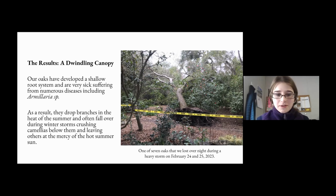As a result of this, our oaks tend to drop branches in the heat of the summer and often fall over during really heavy winter storms, crushing the camellias below and leaving others open and at the mercy of the sun during our hot summers. And just a couple of weeks ago, we had a really heavy storm and we lost 7 oaks overnight. It was pretty amazing.